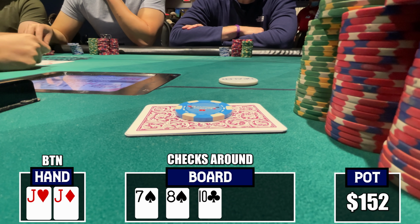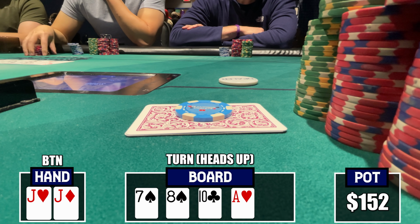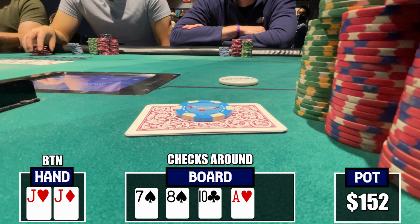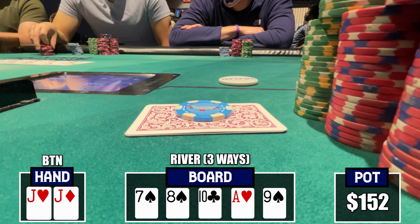The turn is now the ace of hearts. This board just gets worse and worse. For a second time, action checks to me, and I guess we're just going to check it back, seeing one of the worst turn cards to see, a card over our pair. So going to a river once again, the river is the 9 of spades.